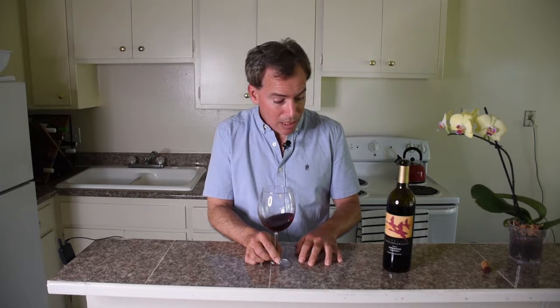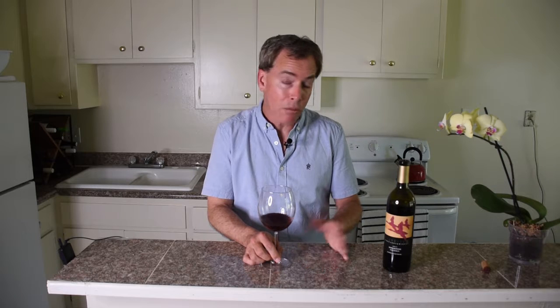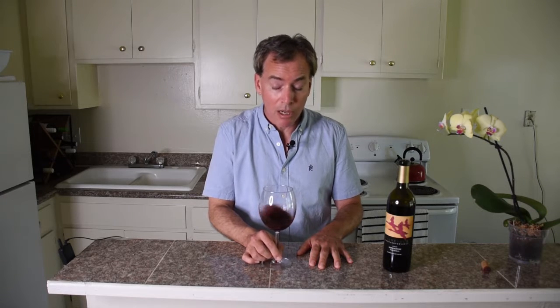So just a couple things that kind of jump out to me. $4.99 at Grocery Outlet Hayward is probably the first and most important thing that jumps out at me. And then second, we have a high alcohol wine. This is 14.5% alcohol, which, that's a big one. So let's get right into it.